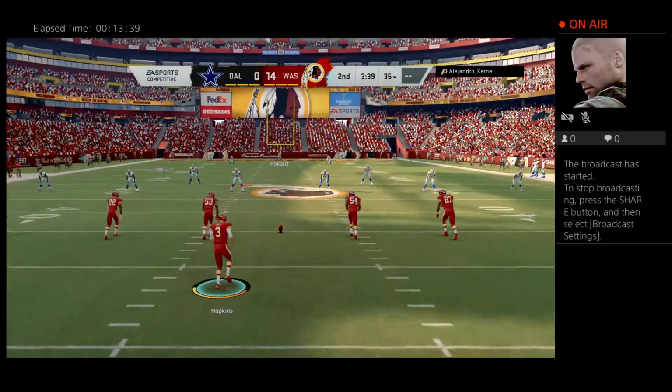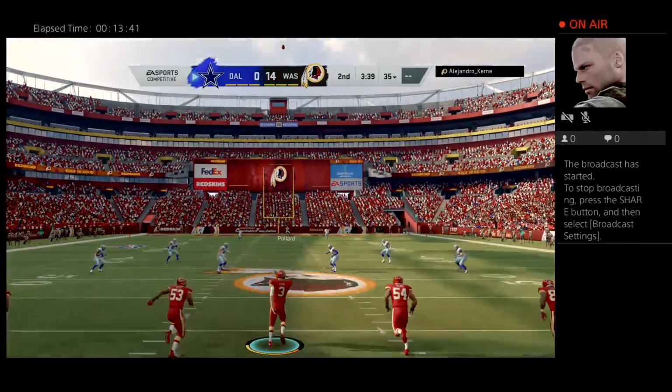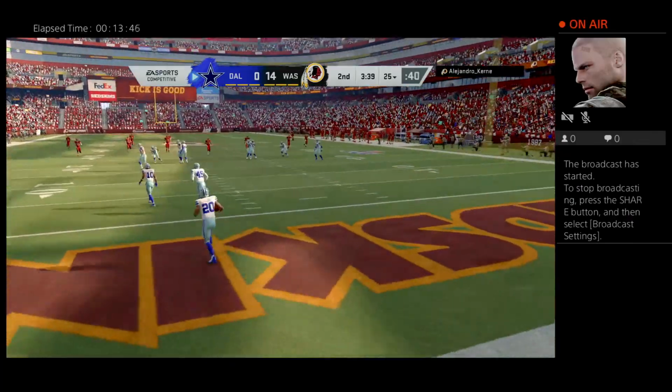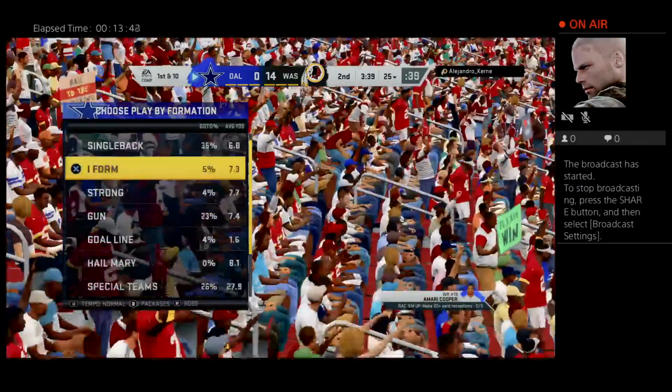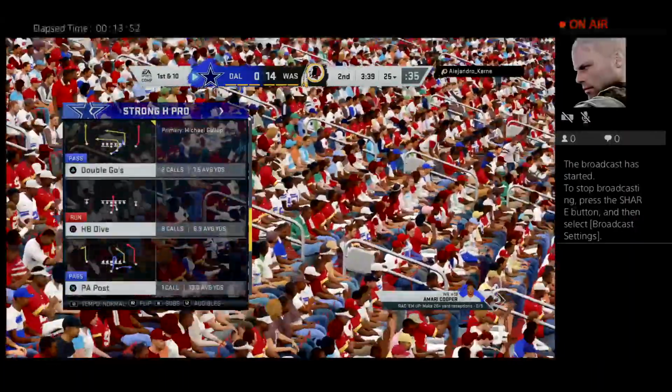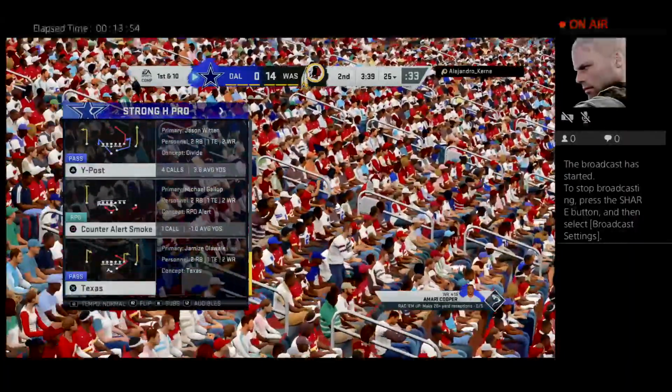Following the touchdown, Dustin Hopkins will kick it away. And no return on this one as the fair catch is signaled for and taken. The Cowboys take over 1st and 10 at their own 25-yard line.